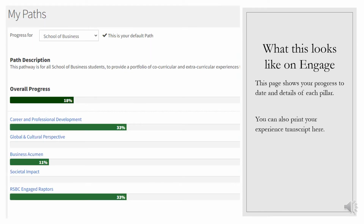This page shows your progress to date and details of each pillar. Note, if you have more than one path, you will see a drop-down box to select which path you want to look at. As you can see, this student has started on 3 of the 5 School of Business pillars and has an overall progress of 18%. Also on this screen, you can print your experience transcript using the printer icon. You don't see that here, but it is in the upper right-hand corner.